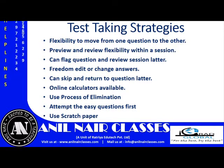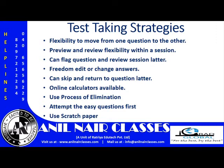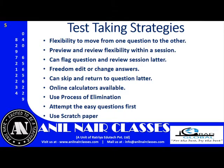You can edit or change the answers if you feel they are not correct. You also can attempt the easier questions first. According to me, this is a very good advantage in a test, in this current test pattern. I would say if you have to make maximum use of the time and to pocket a good number of points, please use this strategy very carefully.